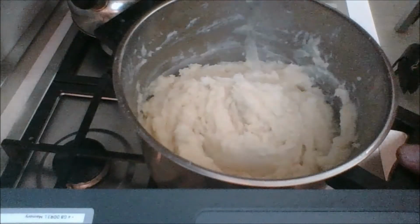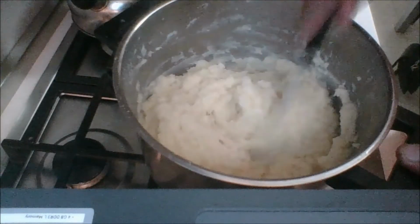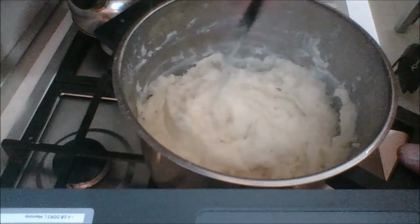Guys, my mashed potatoes are done, and they're creamy and yum. I'm going to put a lid on it, keep them warm.